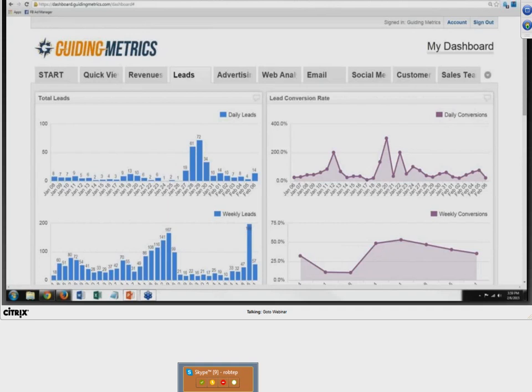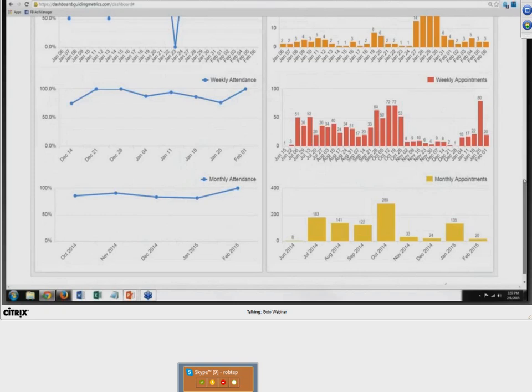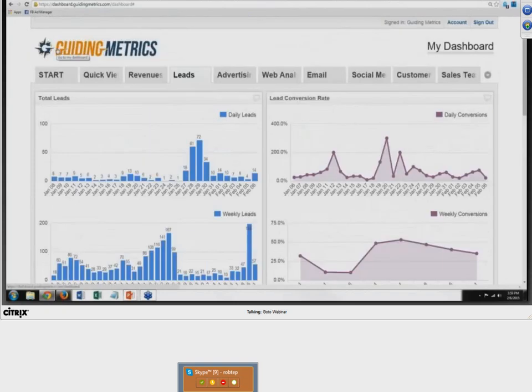What we can do, so when I say there's no white labeling, the URL at the top of the page here is always going to be dashboard.guidedmetrics.com, and at the very bottom of the page, it's always going to say powered by Guided Metrics. The logo on top could always be your client's logo, it could be your logo, or it could be a combination of your logo and their logo.